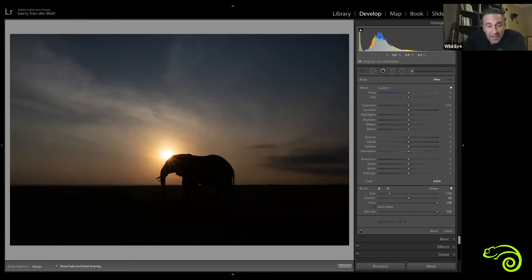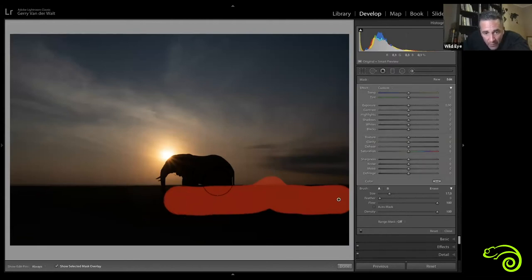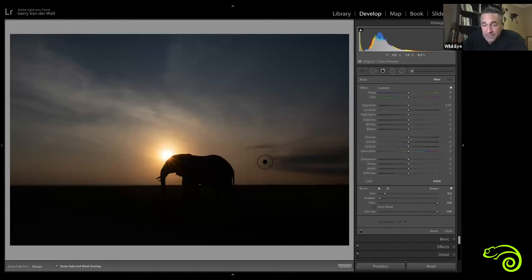If I want to paint the elephant and this foreground, and I do not have auto mask on, I'm going to have to get a very fine feather and work very, very carefully to not go over the line. I'll show you how to erase later. Same with the elephant. People take hours to do this, taking a smaller brush and painting the elephant. It is painful. So if I undo that, now I open up my brush like that and turn auto mask on.